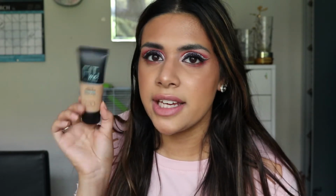But if you are someone that's oily, I'm assuming this can work for you. But it doesn't mattify my skin, I know that, but I still love it so much. And yeah, I think I only like it because it isn't actually that mattifying on me.